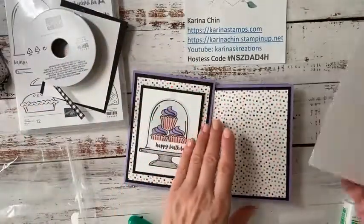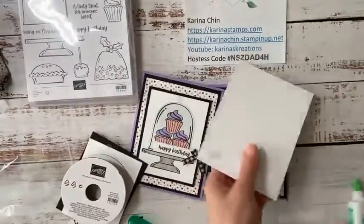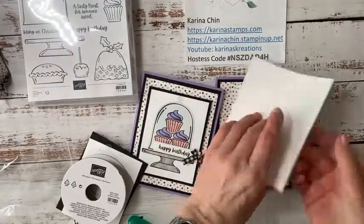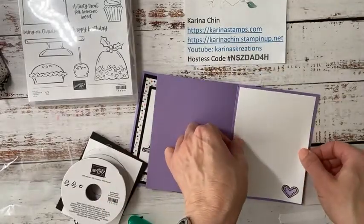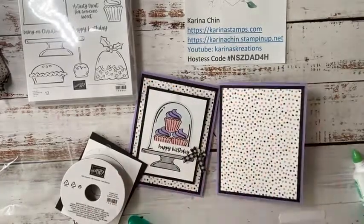Okay, so the first thing I did is I just stamped the inside. Like, look how cute this is with this little heart. So we'll do the inside of the card. So this one is super fast. Nothing mind-blowing here, unless you've never made cards before and you might go, oh my gosh, I love this card. But yeah, super easy.